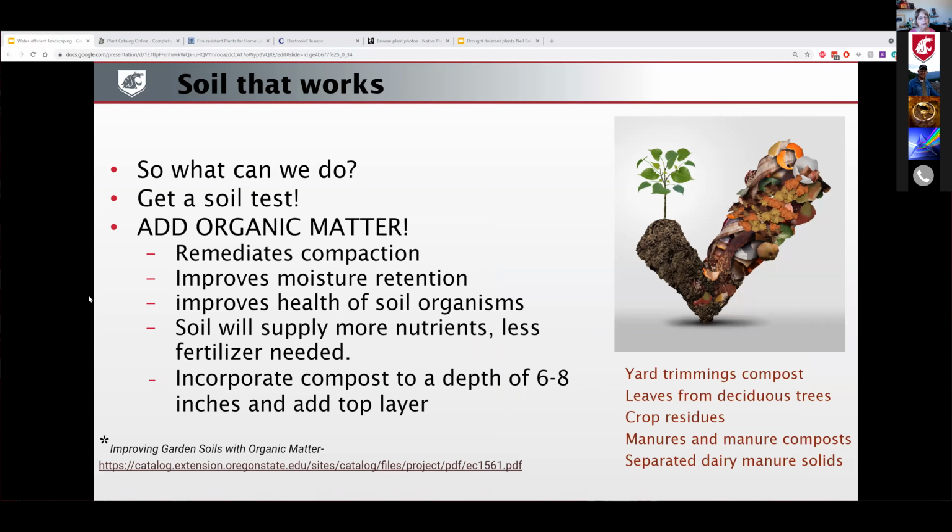So what do you do about it if you've got soil that's suboptimal? Add organic matter. I was at a conference one time, and the fellow was talking about soil and how the answer is always add organic matter. And he says, think about it. When you're hungry, what do you do? You add organic matter. So it's fuel. It's fuel to help things grow.